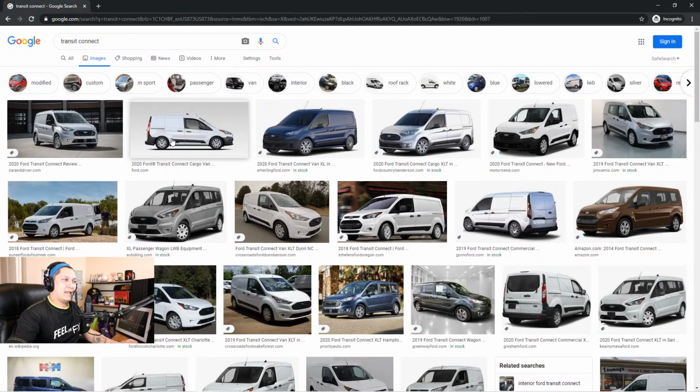So, like I said, sometimes you can't go brand new, and I totally understand that. You can go a couple years old. These cars are commercial vehicles. They're designed to go long term. I wouldn't be surprised if you can probably get 300,000 miles out of these cars.